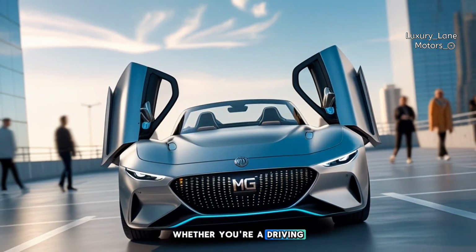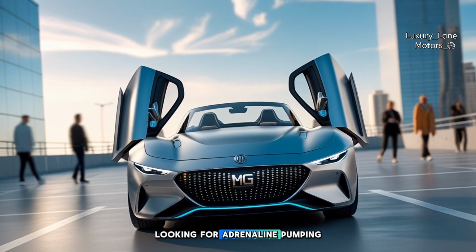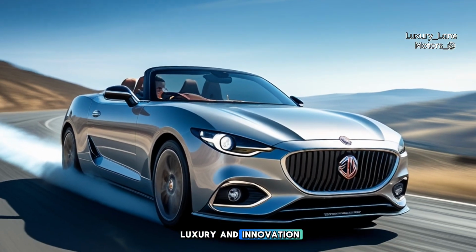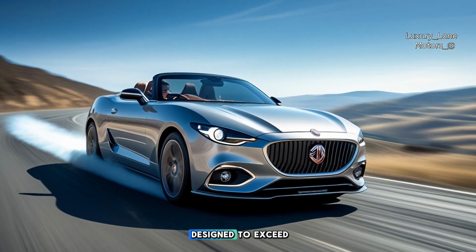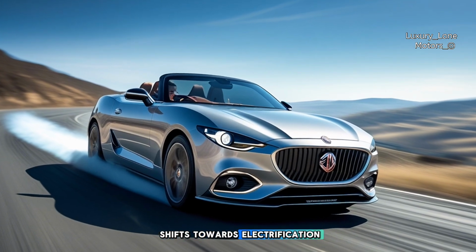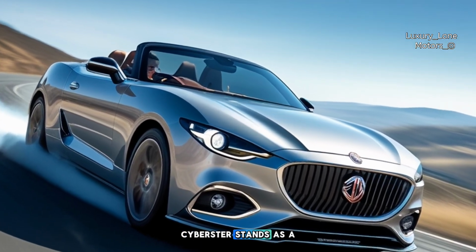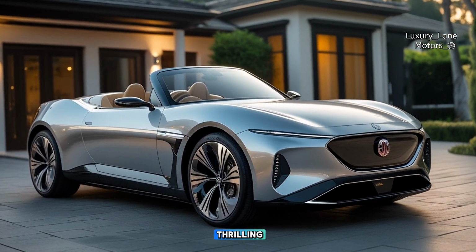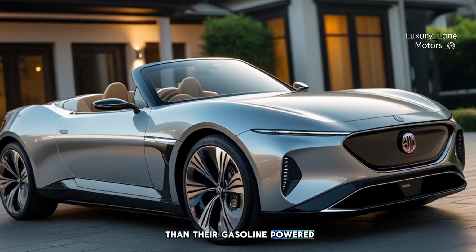Whether you're a driving enthusiast looking for adrenaline-pumping performance or someone who appreciates luxury and innovation, this electric roadster is designed to exceed expectations. As the automotive world shifts towards electrification, the MG Cyberster stands as a symbol of how electric vehicles can be just as thrilling, if not more, than their gasoline-powered counterparts.